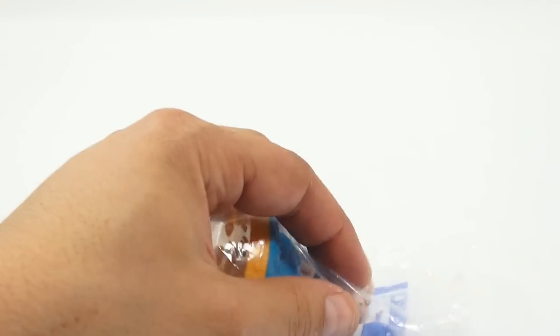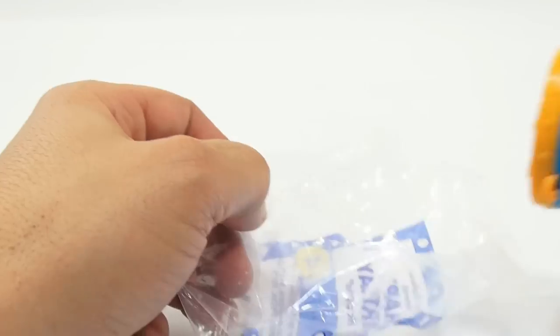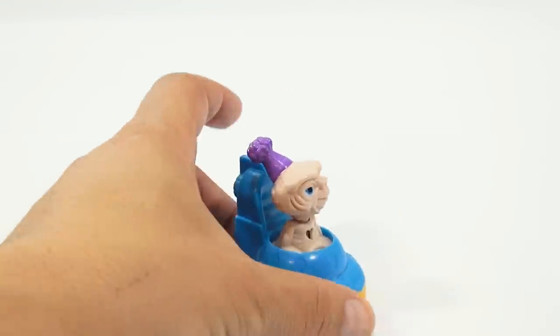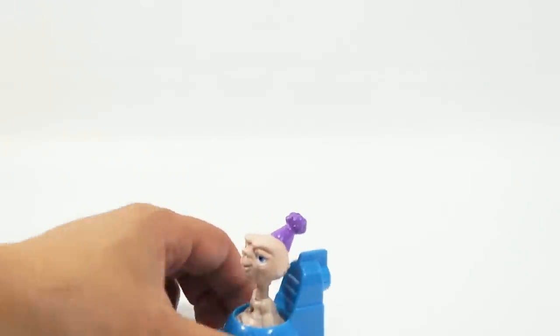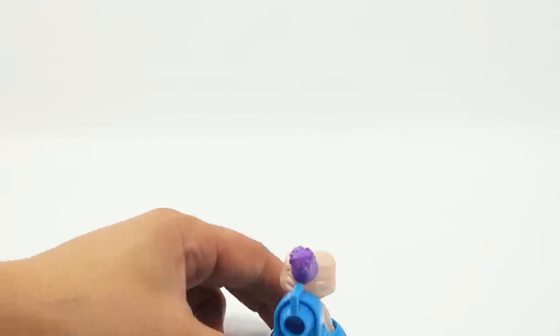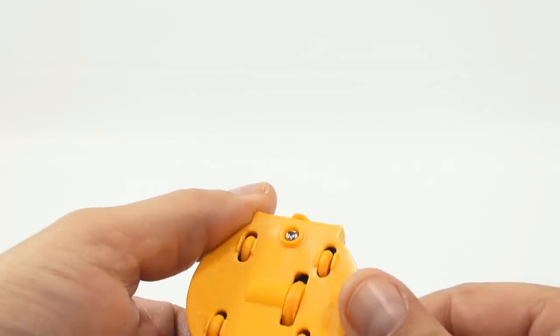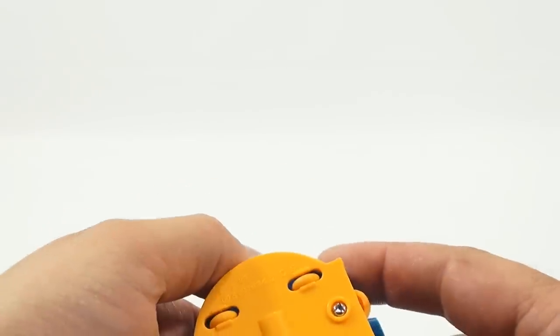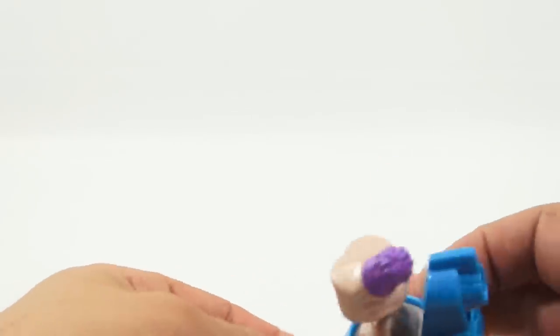Number four, and the special guest is E.T. Let's see what E.T. does. Ooh! That is cool. How many E.T. fans are still out there? He's got his little party hat on. Neat little ship. Now this one's dated 1994. The other ones were 1993. Interesting. Not sure what the significance is.